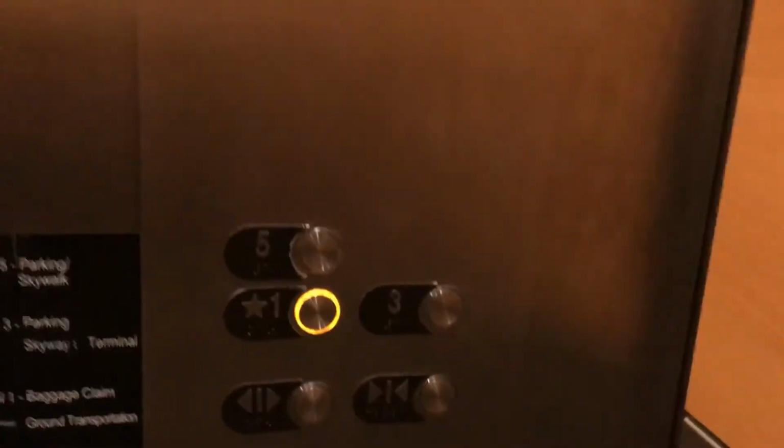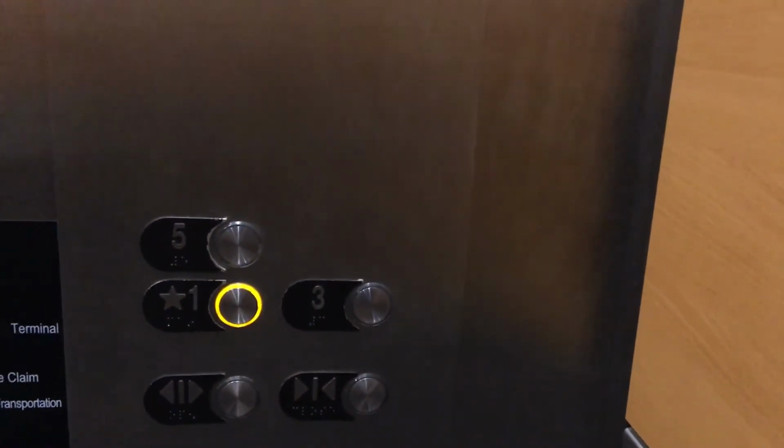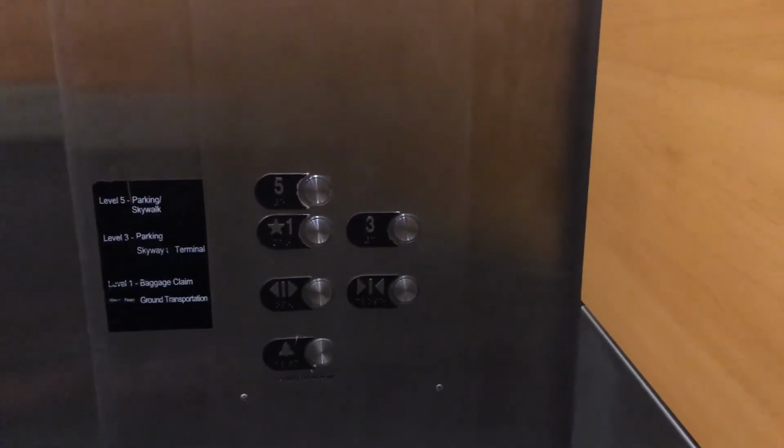Oh, this thing is fast. 1. It's your COP. Actually, there's 2 COPs. Watch the gong go out. Here we are. All right. There it goes in. That'll be it.